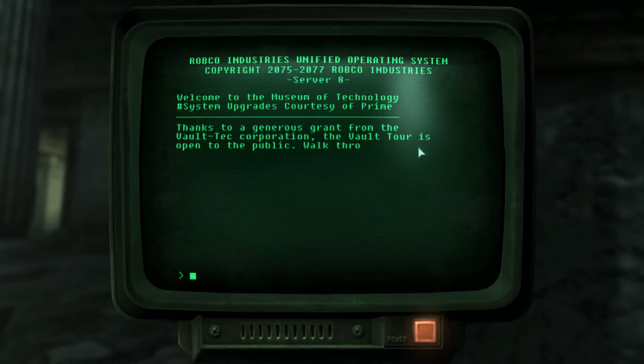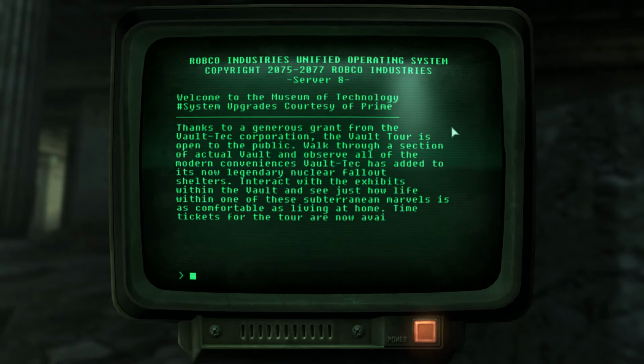Vault-Tec's Vault of Tomorrow. Thanks to a generous grant from the Vault-Tec Corporation, the Vault Tour is open to the public. Walk through a section of an actual vault and observe all of the modern conveniences Vault-Tec has added to its now legendary nuclear fallout shelters. Interact with the exhibits within the vault and see just how life within one of these subterranean marvels is as comfortable as living at home. Time tickets for the tour are now available at the information desk in the main atrium.